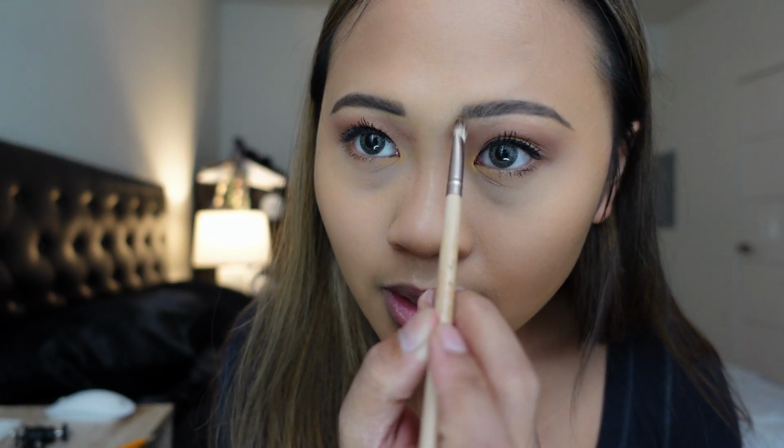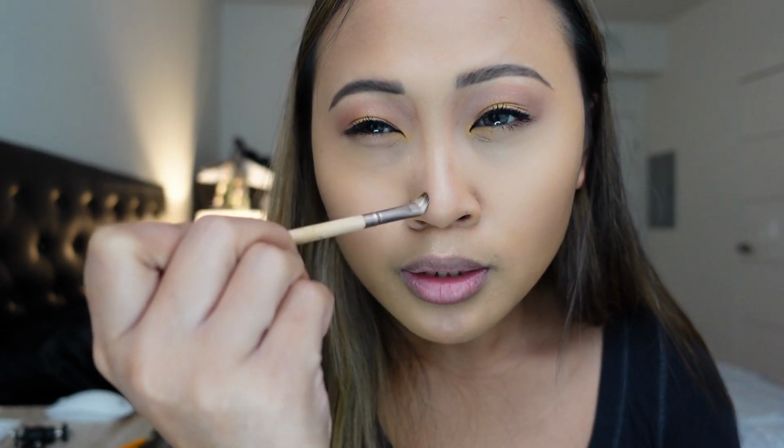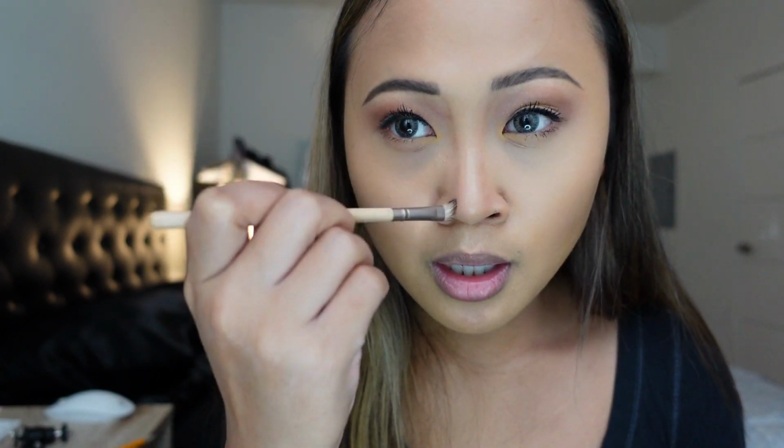Now let's go to contouring. I'm gonna get this brush right here. It's up to you if you want to use your cream contour or your powder contour, but I like contouring my nose with powder. So I'm gonna start all the way up here and then I'm gonna work my way down to kind of just make that illusion of a longer nose, because I don't have a long nose.